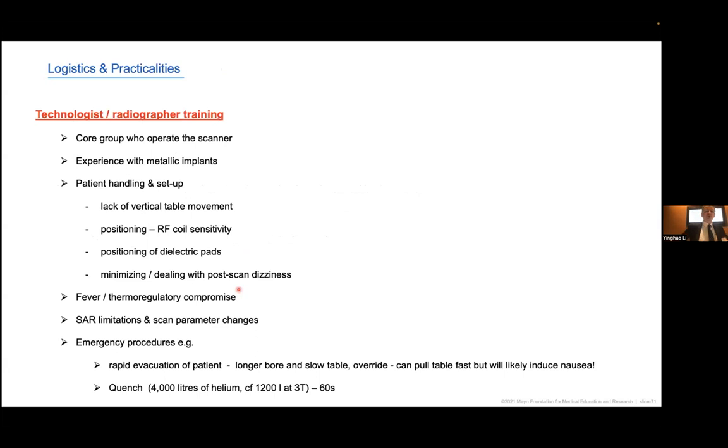We do have a core group of technologists who run the scanner. They're experienced in what to do with implants. They do a lot of the triage work and call me or one of the radiologists for things that they're not sure about. The patient handling and setup is quite different from 3T. The table doesn't move up and down, for example. You've got to be very careful positioning the patient or subject within the RF coil. We use dielectric pads, and you've got to be careful in the placement of those as well, and deal with vestibular activation. Also, we have to consider what to do if a patient has some sort of fever or thermoregulatory compromise. We do actually control for that. And they're knowledgeable about how to make SAR changes. We're usually right at the limit of what the scanner will allow us, so there are usually on-the-fly parameter changes required, and our small tech group are really good at doing that.